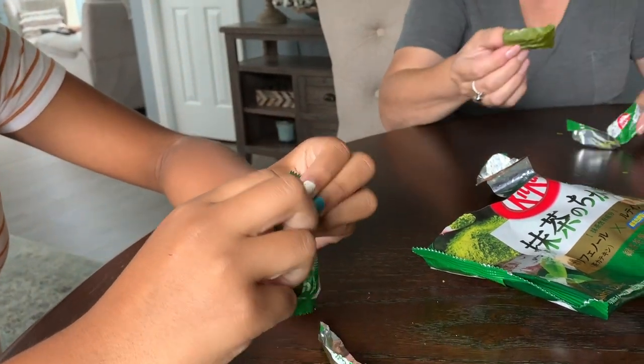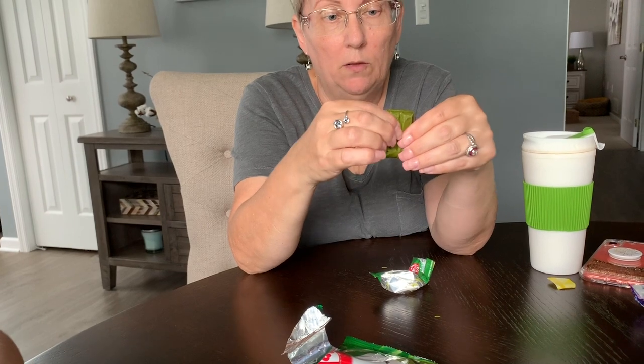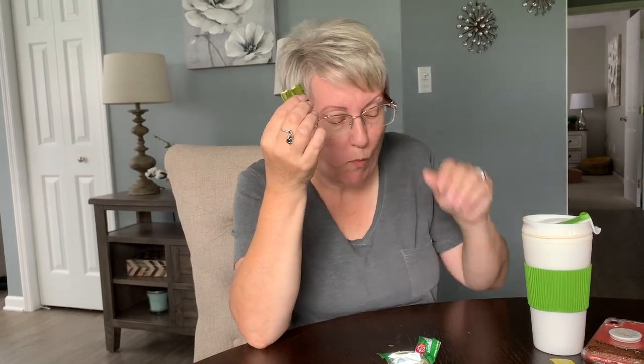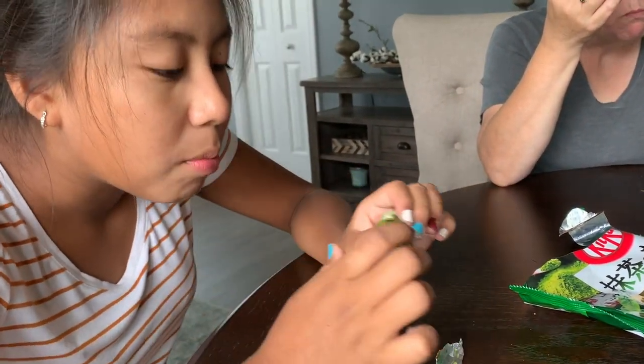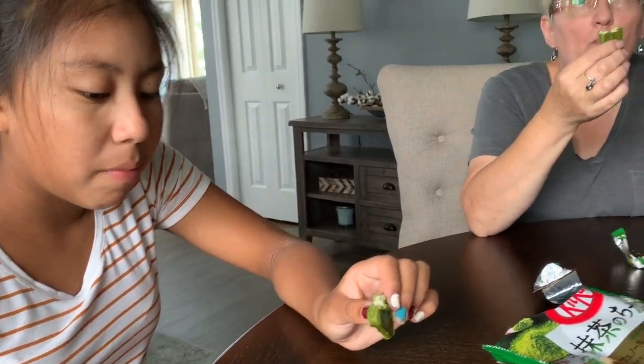Huh. Oh, it's very dark green. Oh, wow. They melted. Is it melty? Yeah, a little melty. It's still good. That was probably from the trip home. Yeah. Let's see what Aunt Shell thinks. They still taste good? It tastes like green tea for sure. I don't know if I like green tea or not. Oh, you'll probably like it. Not very sweet. Oh, it's not sweet? So I tried some green tea ones, but not from Japan. Those taste different? Really? Mm-hmm.